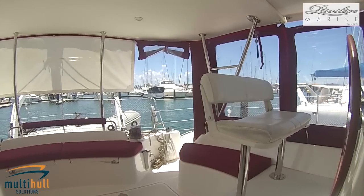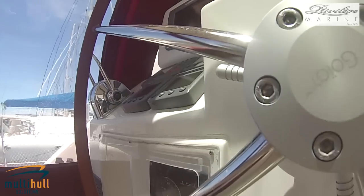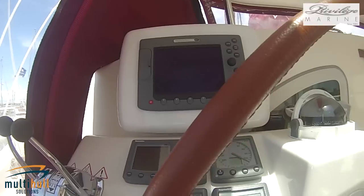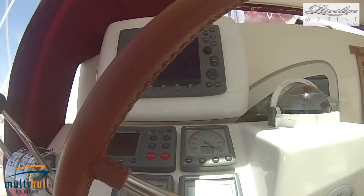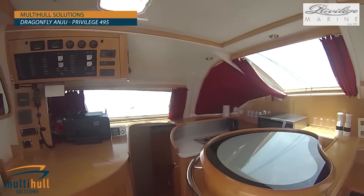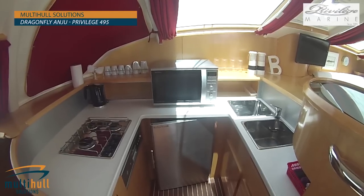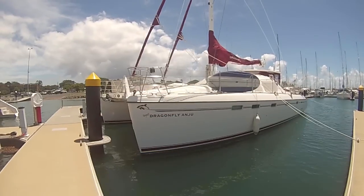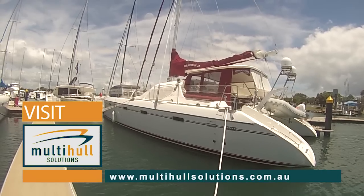you anywhere you desire. She has an easy to use deck plan, ensuring single-handed sailing. The Privilege 495 is renowned for her luxury, high-quality finishes and performance that many cruisers just can't get out of the production catamarans.